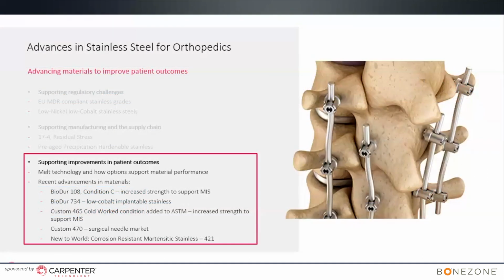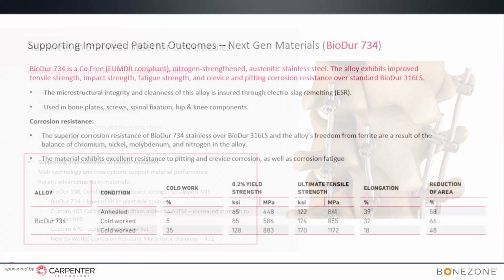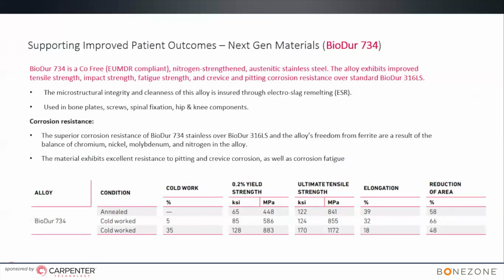And lastly, in stainless steel, there's a major focus on driving improved patient outcomes. Some of these areas I've talked about already as we focus on EU MDR as a prolific conversation throughout the medical market. Biodur 734 is a highlight alloy, not only supporting the EU MDR compliance that we're all beholden to, but it also drives an improvement in strength beyond that of the 316 LS variant. In the image below, at the bottom, there's a table that shows a few different characteristics of the material in different conditions.